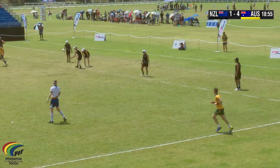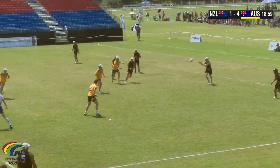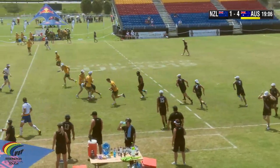And Coach Carly Banks of Australia won't be unhappy to see that type of play. No, it's great from Robert White. He's done it on a number of occasions so far in the first half for the Australians. He's probably been their key man in terms of just getting them forward, and that's where they get their value.